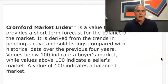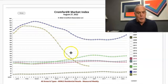Basically, the definition is that it is a value that is calculated to forecast a trend in the market, where on this chart, a reading above the 100 mark is a seller's market, below that mark is a buyer's market. This greenish line right here is this year, 2022, and we have been in a free fall, going from an extremely record-setting seller's market to cooling off and looking like we're going to be balanced very soon.